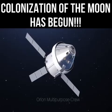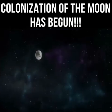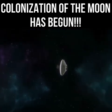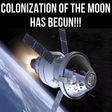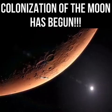The Orion Multipurpose Crew Vehicle, or MPCV, is going to be NASA's crewed spacecraft to explore deep space. For the Artemis program, it'll be the primary crew transport to the moon, and also planned to be used for missions to Mars.